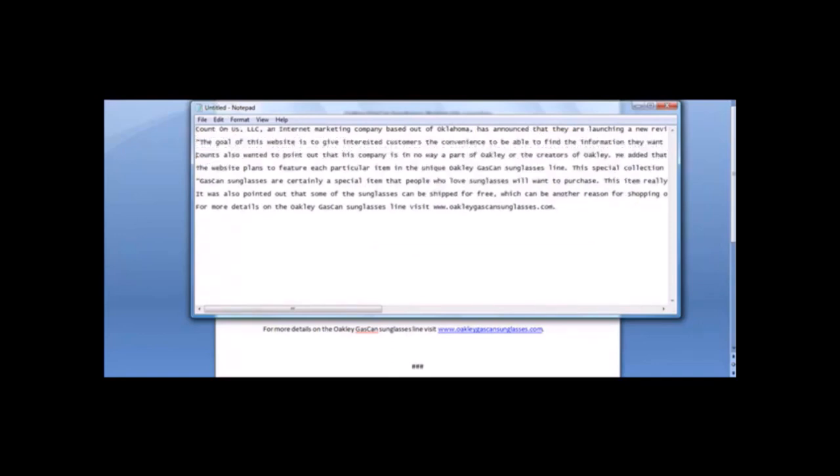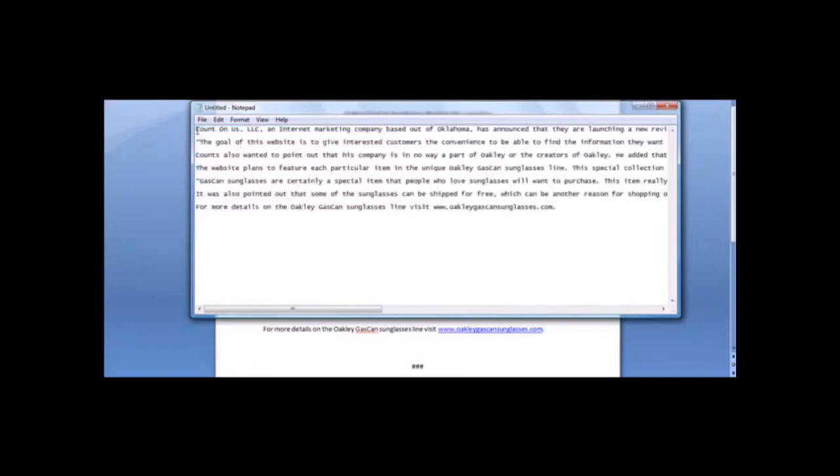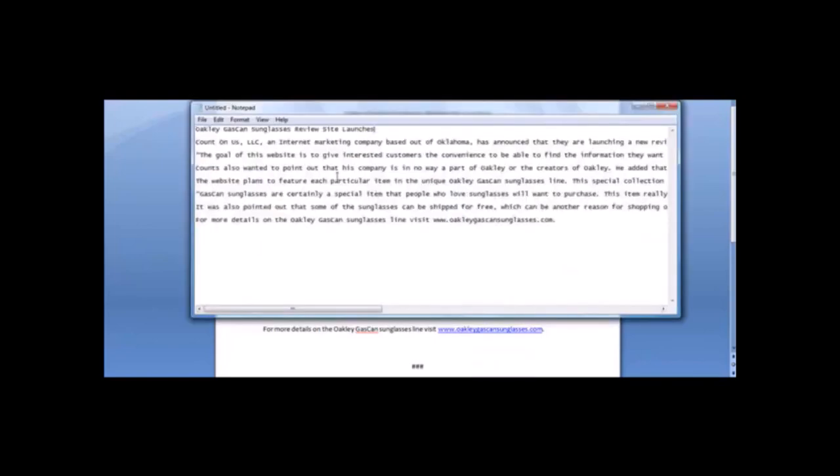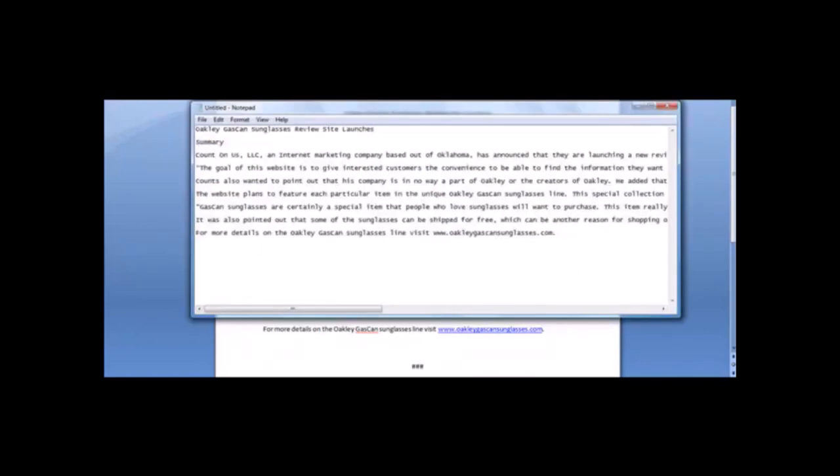Once word wrap is on, you just want to understand that every single one of these lines is going to be a new paragraph. You want to make sure you have this down, because it's going to help you in the next process, which is to submit your press release. So make sure you have your title laid out. It's also important that you have a summary ready to go, which I'll show you how to write. Basically, the summary would just talk about what your offer is.